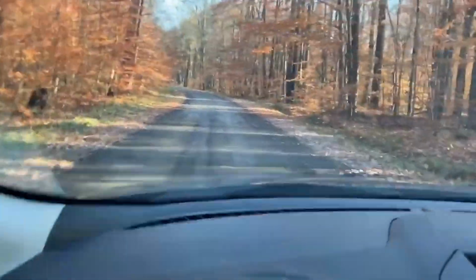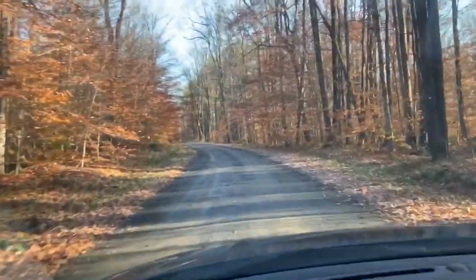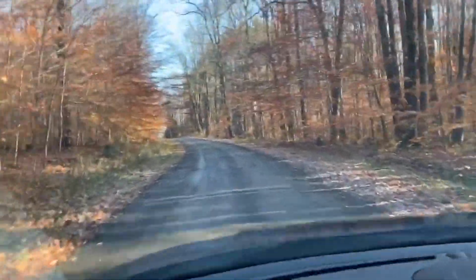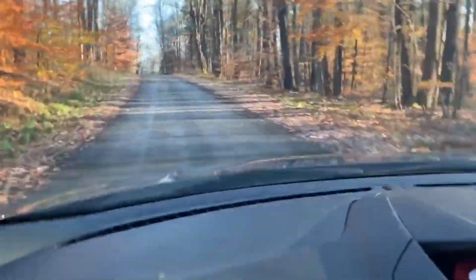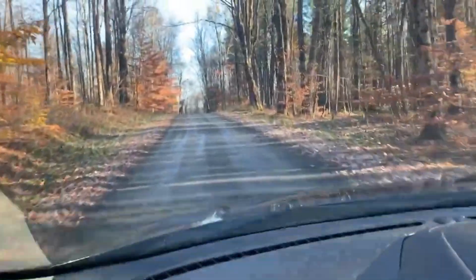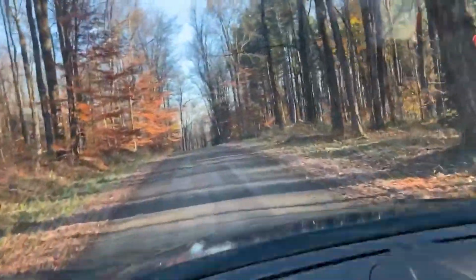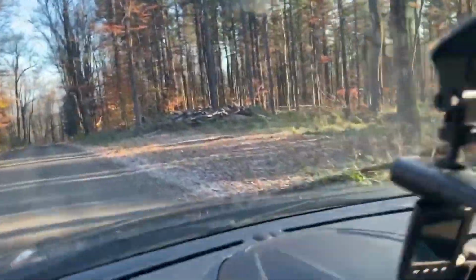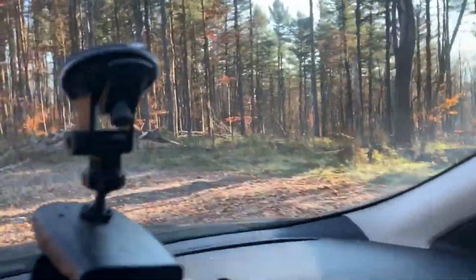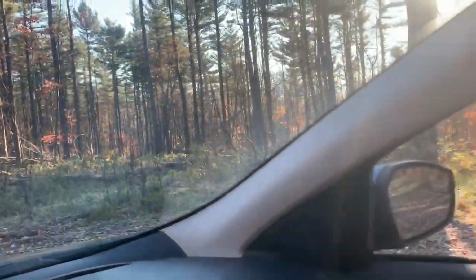So you can see how well taken care of the logging roads are here. It's literally, the name of the road is called Logging Road. Logging Road 8. Pretty cool. Sorry, I had the heat on. It's freezing. Here's one of the logging areas. Pull in here for a minute. They just leave them and pick them up, and they chop an area.